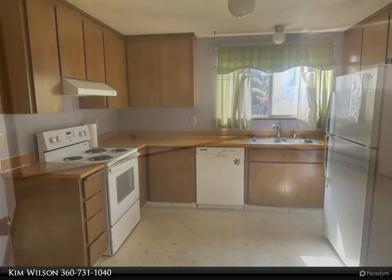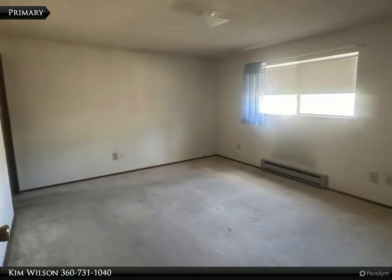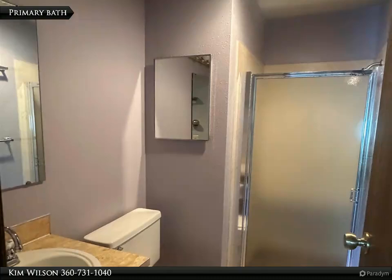Whether you're a first-time homebuyer looking to invest in your future or a seasoned renovator seeking your next project, this property offers great potential to add significant value and personal charm.